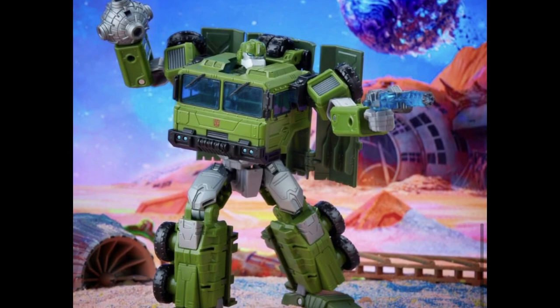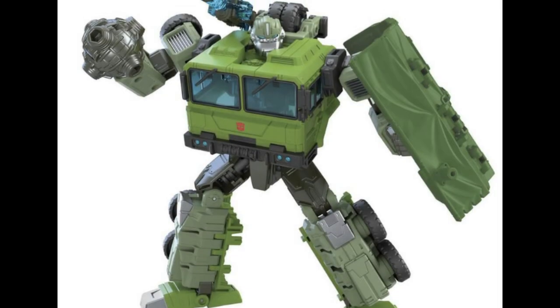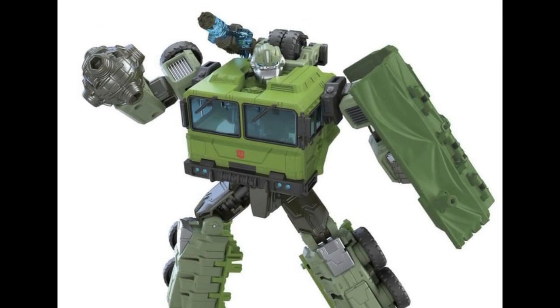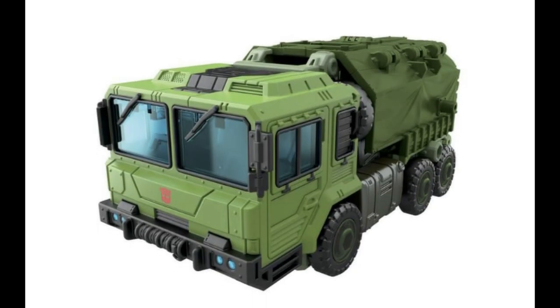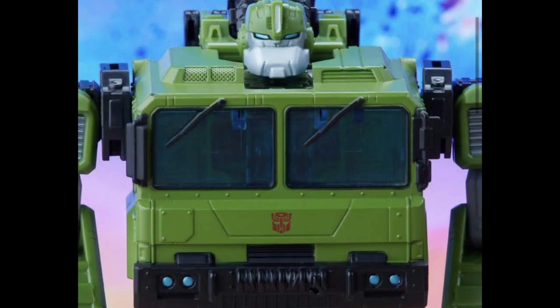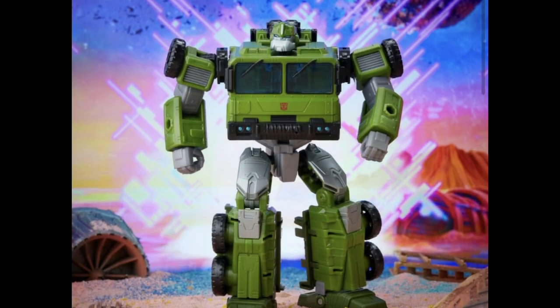So for me, it automatically says this isn't for the same kind of market as the Transformers War for Cybertron ones were, with the slightly more complex transformations. This looks like a simpler one. I don't know what it is. I was hoping they were really going to go a little bit technical and make Bulkhead, one of my favorite characters, a little bit different.